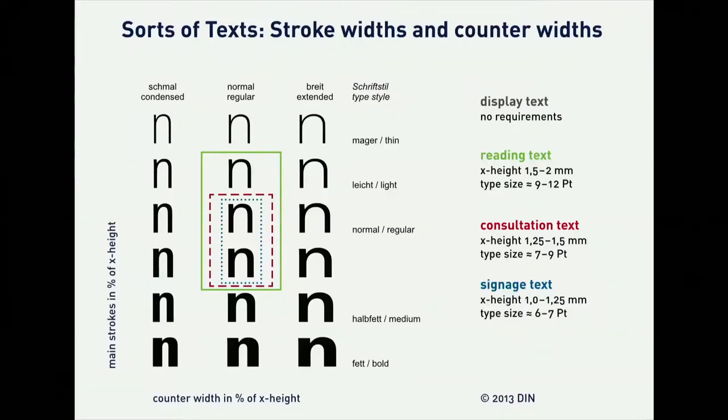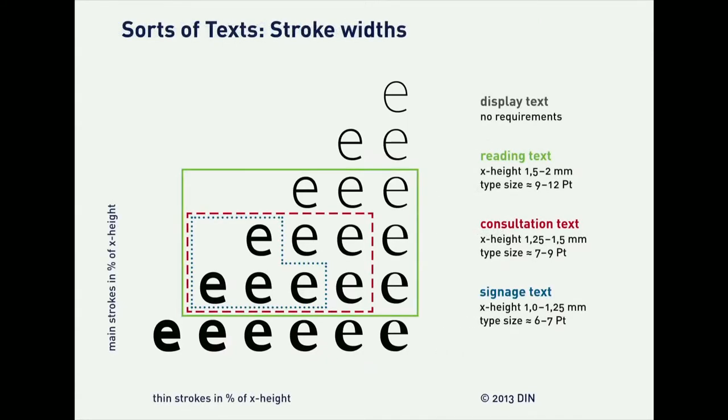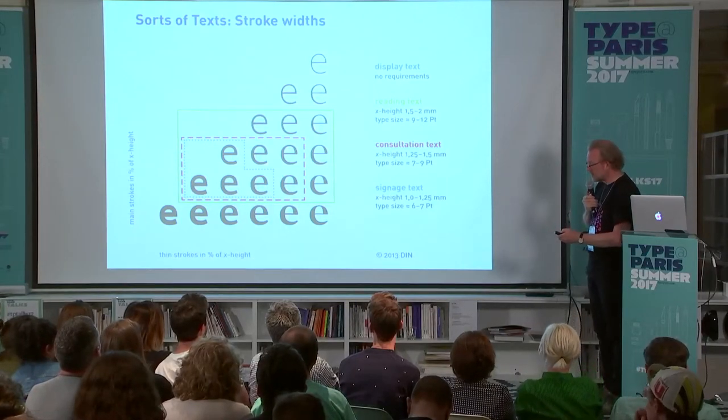Of course, we also have to look at the width. We do not like the condensed ones. This is signage, it's very restricted, and this is text, reading text, and for display you can do whatever you like. When you look at the stroke width, it is similar. So you can still do a book in ITC Novarese, which I hope you don't. But the DIN norm allows you to do so, and you can even use a medium typeface to set a longer text. It is more or less okay. So the norm is quite liberal, I think. It allows a lot of variation for the smaller sizes.